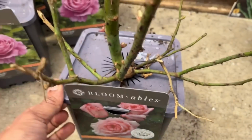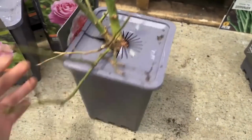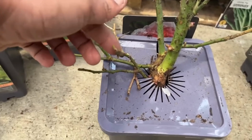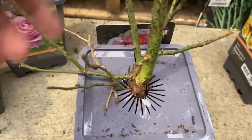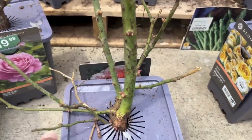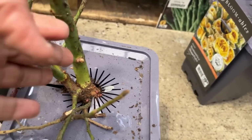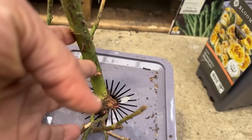And then look at this one. These canes, if you pick this up, do some trimming here. But once again, if you can get better options, I would choose a different one. But just do some clipping here. It's not bad because you still have some strong cane on here. And you have some growth point coming out.